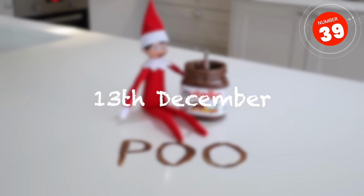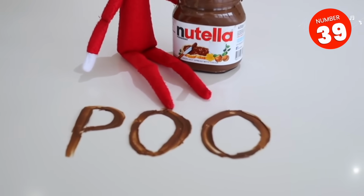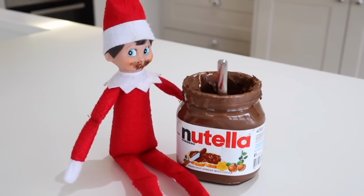And the naughtiest thing that we found our elf doing was he once got into our Nutella pot, was eating it, and then also wrote poo on our countertops.